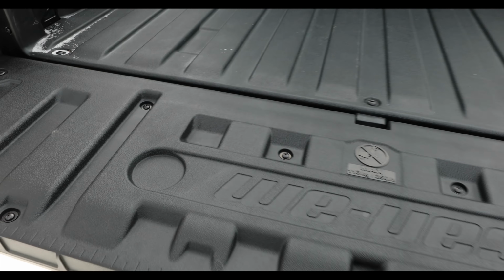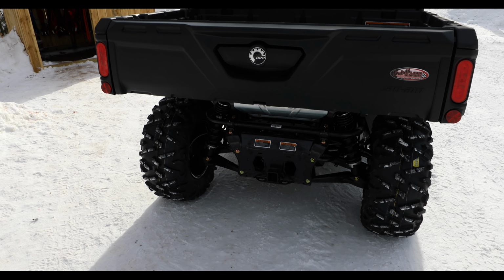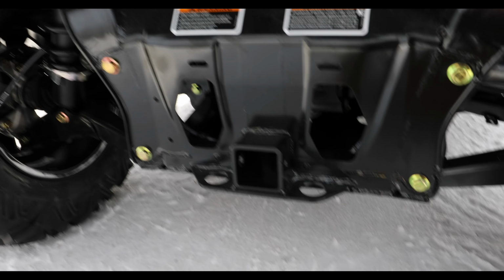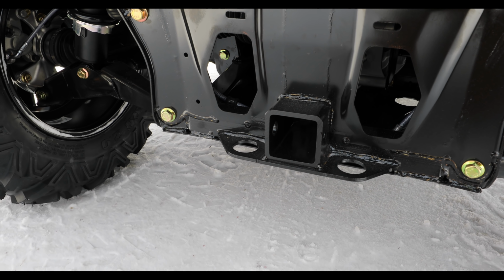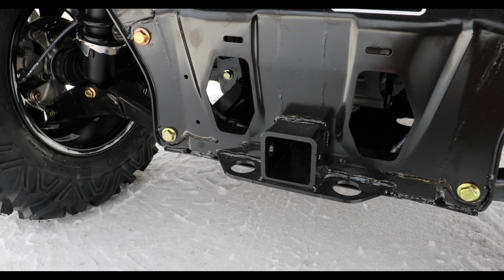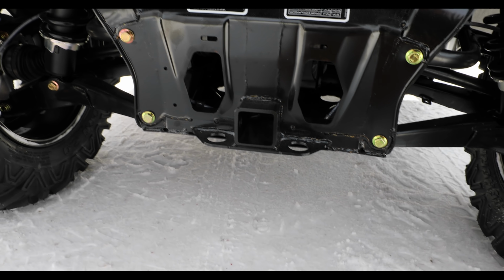Tons of accessories you can get for this thing. There's a whole catalog. I think it's like 80 pages long that you can get all kinds of accessories. Another cool thing is this got a 2,500 pound tow capacity versus previous years. They had 2,000 pounds, and it's because they increased the brake system. They beefed up the brake system, but you got a 2-inch receiver there, which is really nice.